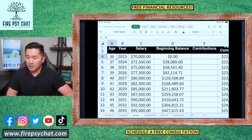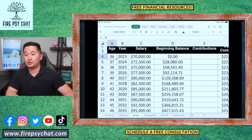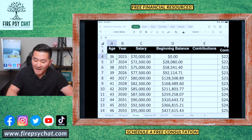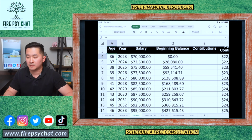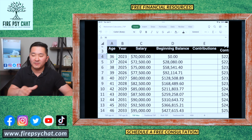Okay. So the maximum contribution limit for TSP in 2023 is $22,500, not counting the employer match. So the income portion of the spreadsheet is now irrelevant, because you're maximizing your contribution every single year. If you're 50 or older, the maximum contribution limit is $30,000 with a $7,500 catch-up contribution. And if you're in a dual income household, you want to take advantage of that by maximizing your TSP contribution.